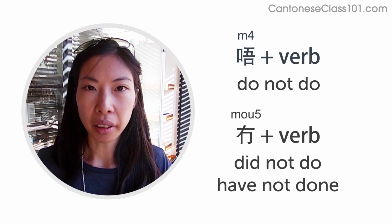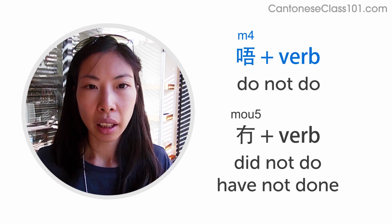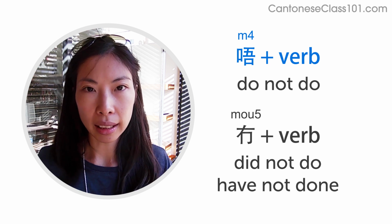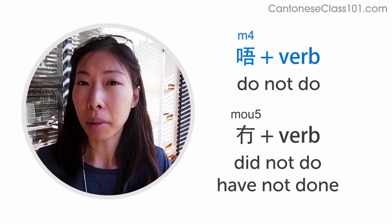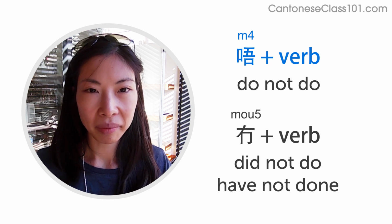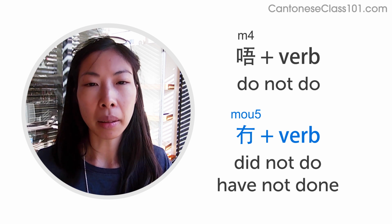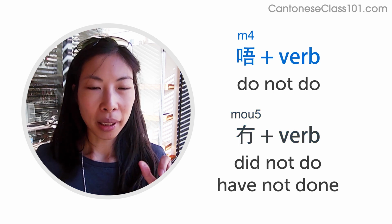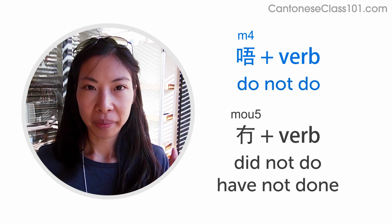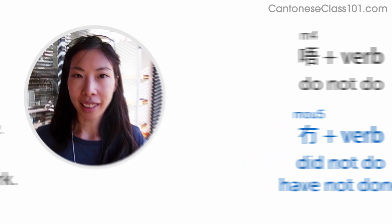The pattern 唔 plus verb is negating something in the present tense, or is describing a negative action as a habit or a phenomenon, or that a certain action is against someone's will so they won't do it. While 冇 plus verb is negating something in the past tense, that something wasn't done. 唔 plus verb, do not do. 冇 plus verb, did not do or have not done.